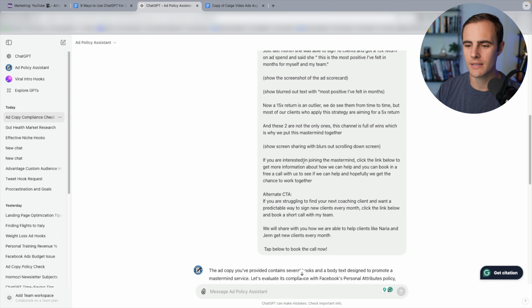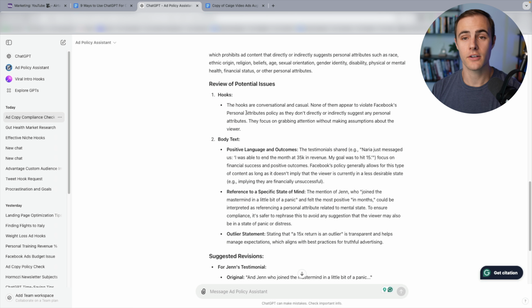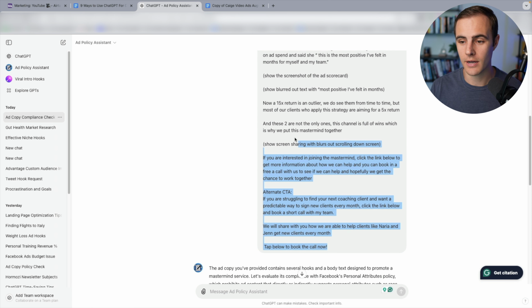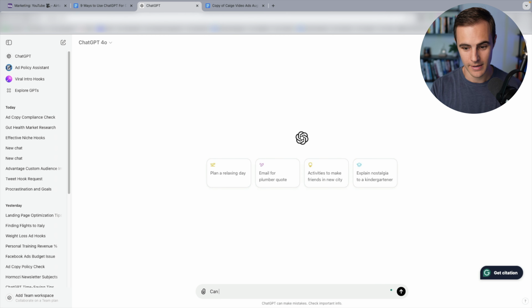But if I put in something in here like lose 20 pounds in 5 weeks or something like that, more than likely it's going to spit out and say, hey, here's an issue. You should change this. So this helps you save money, helps keep your account safe. Again, you can use the ad policy assistant, or you could copy the exact same thing into the GPT. So I'll just go into normal GPT and say, can you tell me if this is compliant with Facebook ad policy?